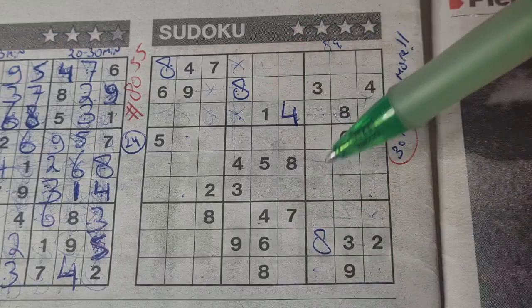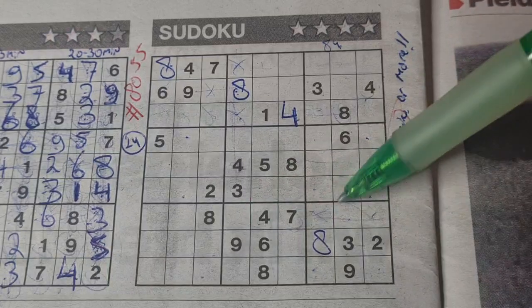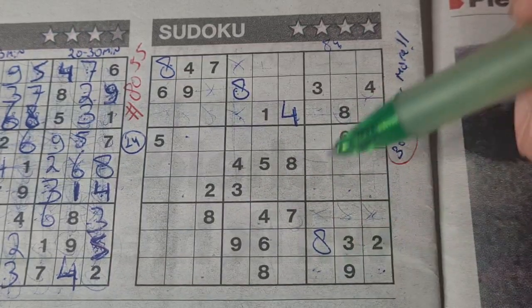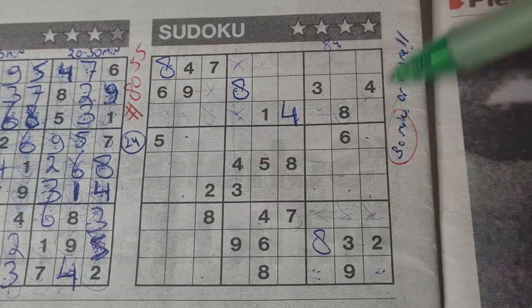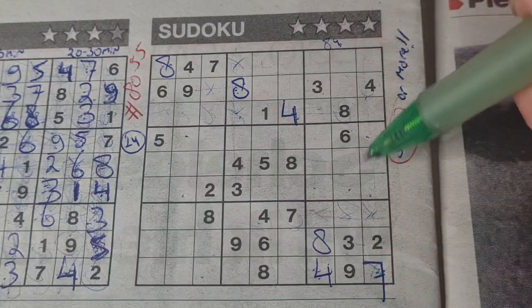One, two, three, four, five missing numbers in this big square. Two of those missing numbers are the four and the seven. We have a four and a seven in this row, so no four and seven in these three boxes. Four and a seven go in those two boxes as a pair. We have a four in the last column, no four there. Four should be here, and the seven goes there.